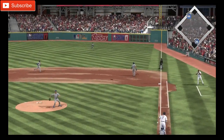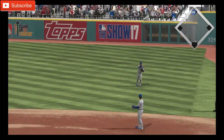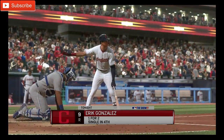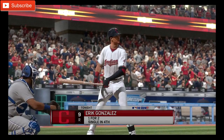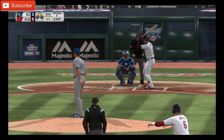Swing and a flare hit toward right. Here comes Soler. 2 down. And no tag at second. He'll head back there with 2 away now. Digging in and looking for more, Eric Gonzalez, 1 for 2 on his line so far in the game.